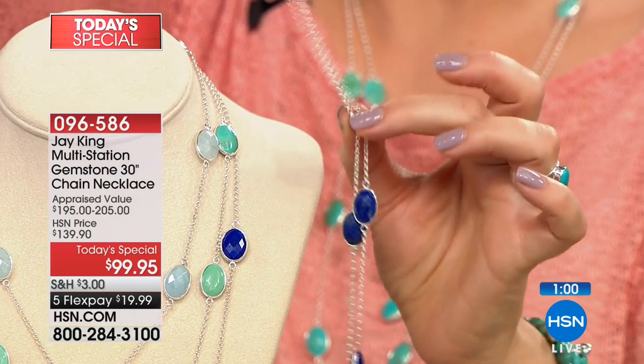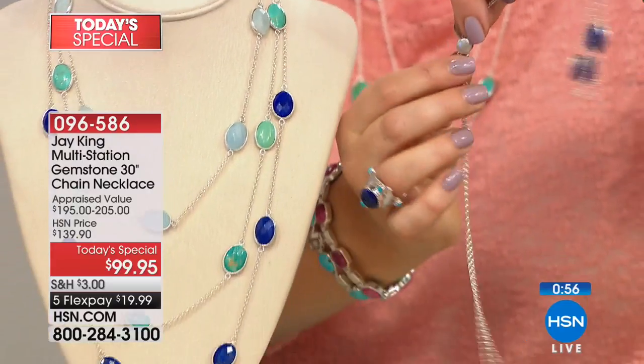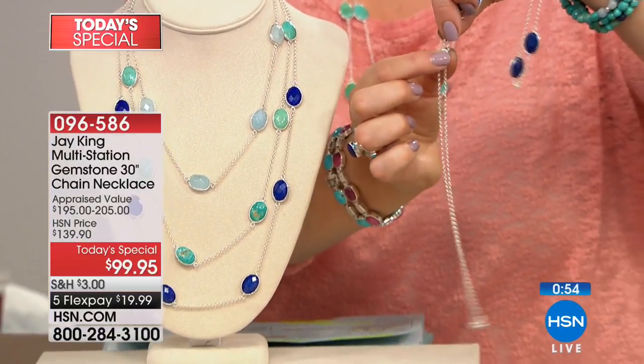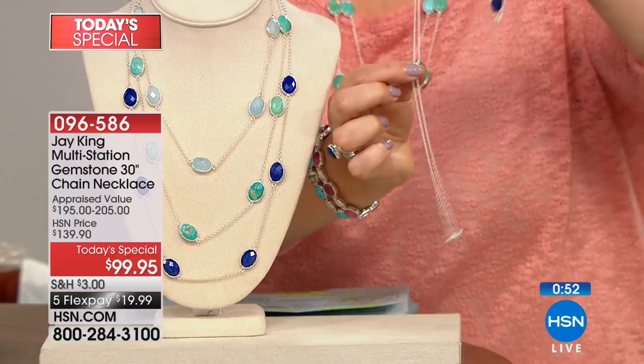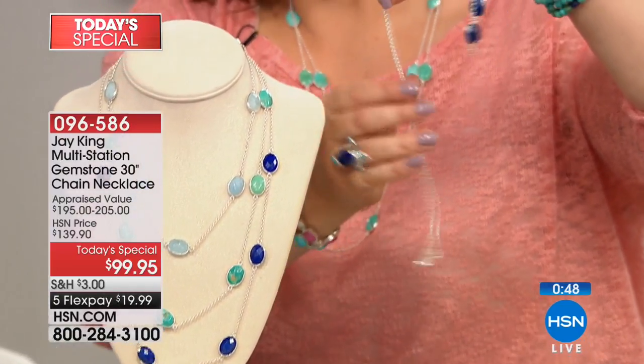And the cool thing is, once you release it, it locks. Yeah. And I mean it locks. You don't have to worry about it falling off or moving around on you. Once you set it, you can forget it. Set it and forget it, everybody. So very, very popular today.